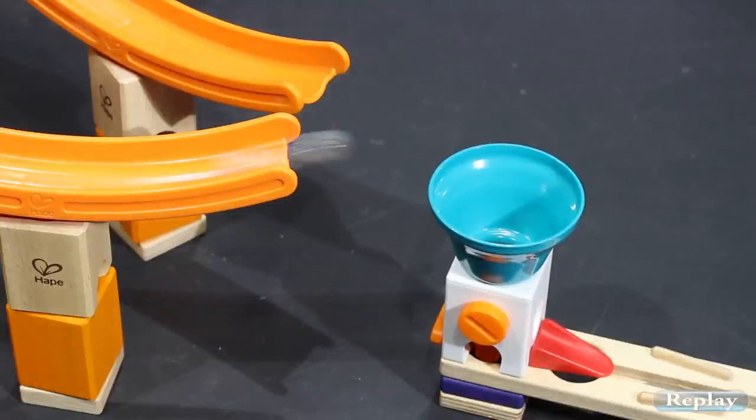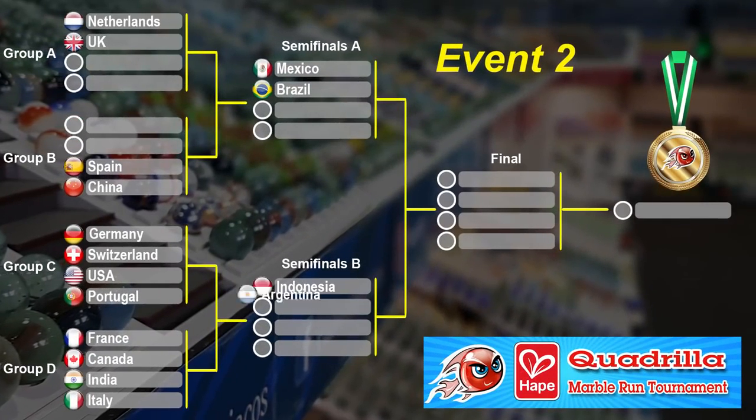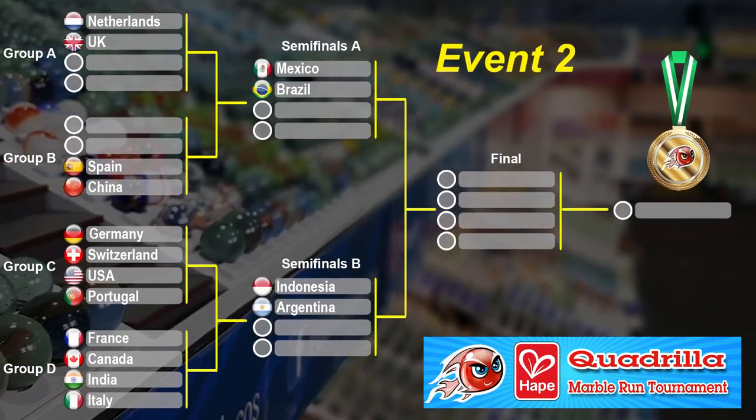Can't do it a whole lot smoother than that, although it looked like it gave them a little bit of a hard time to actually get out of the funnel there. Either way, no harm, no foul. An advancement into the semifinals for Indonesia and Argentina.